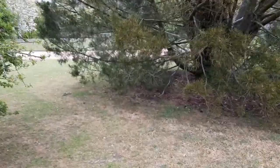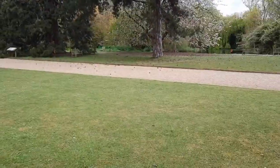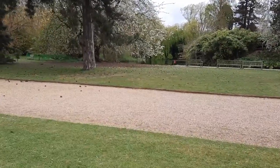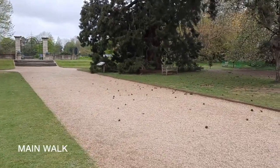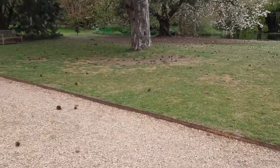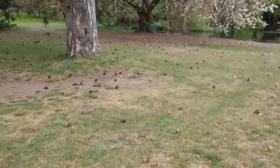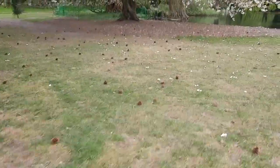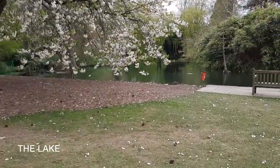And from here we're going to emerge out onto the main walk that runs down to Trumpington Road. Across the drive to another area scattered with fallen pine cones to finish this week's wellness wander beside the lake.